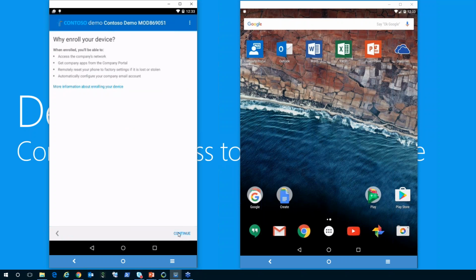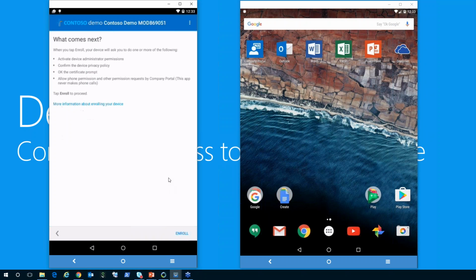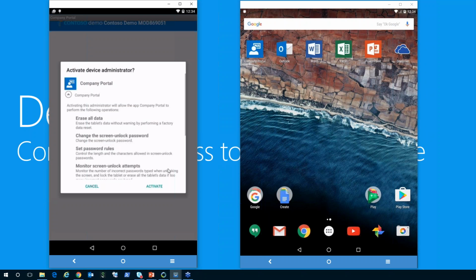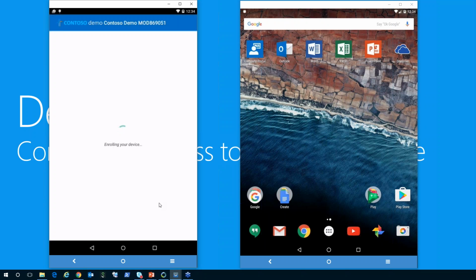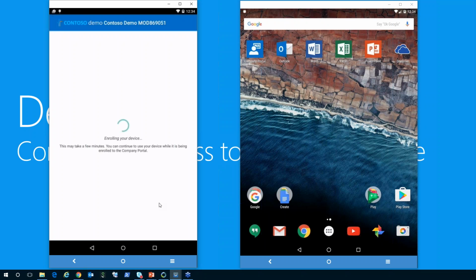And it explains why you would enroll your device and what happens to your personal data. I'll demonstrate that selective wipe later in the presentation here. So this is explaining what the company has access to do and the compliance policies that I've set in order for somebody to get access to email. And I'll go ahead and activate those policies. And it just takes a few minutes for the device to enroll.